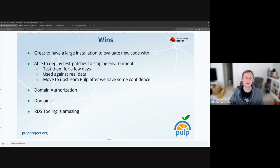And this is my last slide, which is the wins. It's great to have a large installation to evaluate new code with. This has benefited us a lot. I really can't overstate how great that's been. Previously as a developer, it's like, well, let me load up my test box and am I loading it correctly? Now we have this large installation around all the time that we can evaluate. And we are able to deploy these test patches to the staging environment and we test them for a few days. And then we move them to upstream Pulp after we have some confidence.